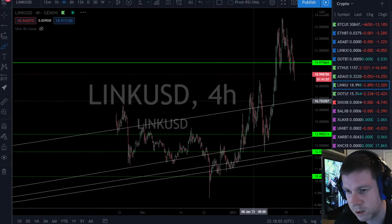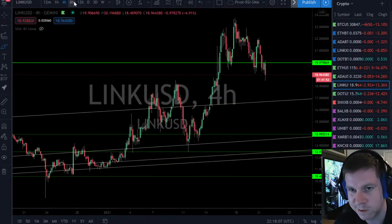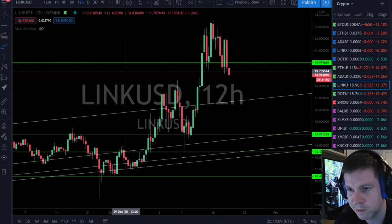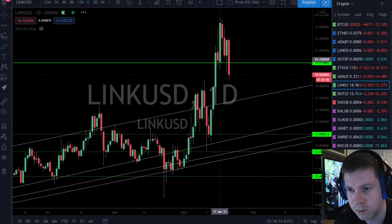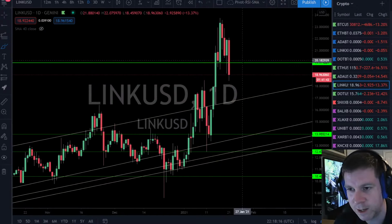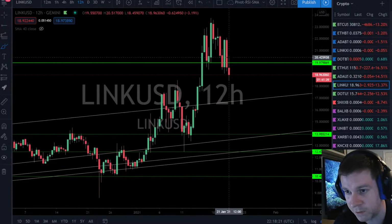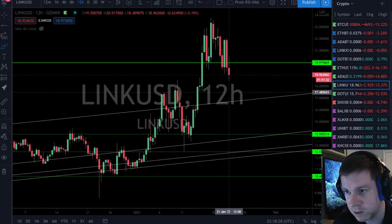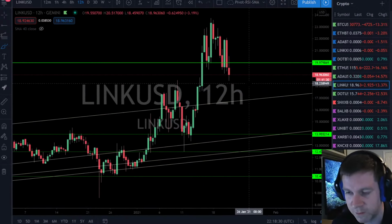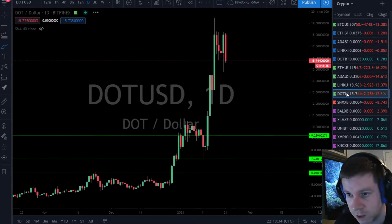What do we got on Link? We're below that. Are we closed below that on the daily? I'm still not going to flip that red yet because we haven't closed below it on the daily, although it looks like we're going to. On the 12-hour, we closed below it, popped up above it, closed below it. This is Link USD, so that level is right at $20, say $19.97. If we close below that on the daily, I'll flip it red, but I'll wait for the daily to finish out.